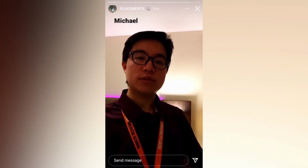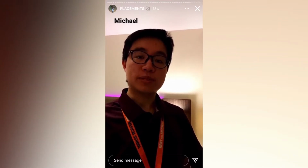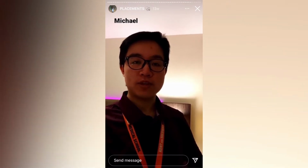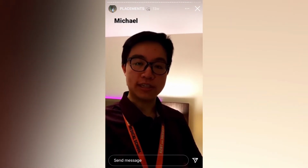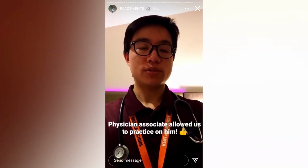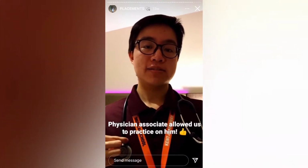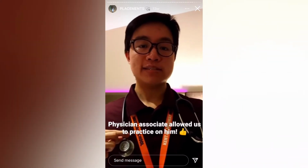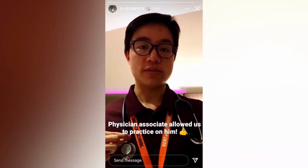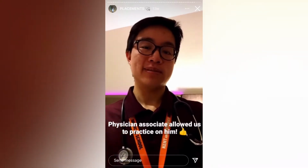So earlier this week we were assisting at a COVID vaccination center. They're currently vaccinating priority group number 6, which is people between the ages of 16 and 65 who are at risk because of certain underlying conditions. So we're currently having lectures about the respiratory system, and there was a physician's associate at the practice who taught us the basics of auscultation within the context of a respiratory examination, and he was also really nice and allowed us to practice on him.